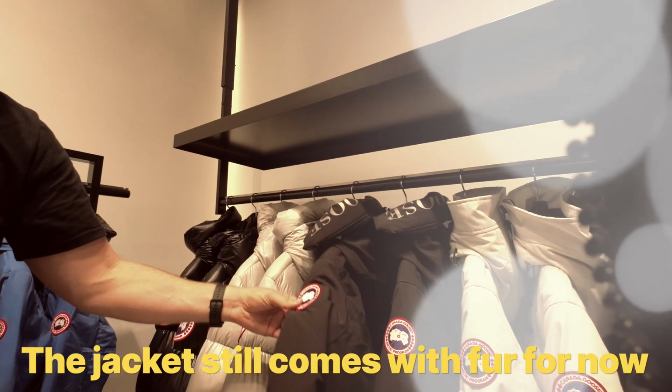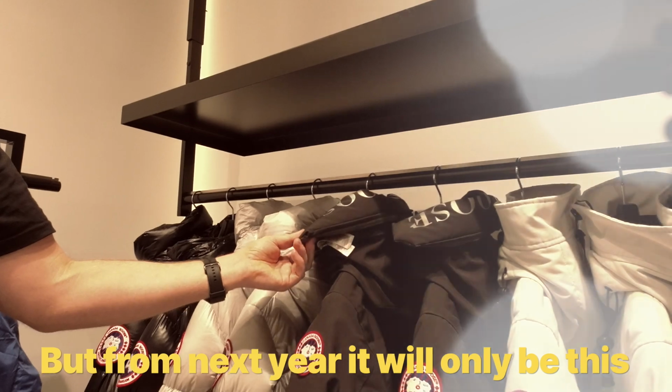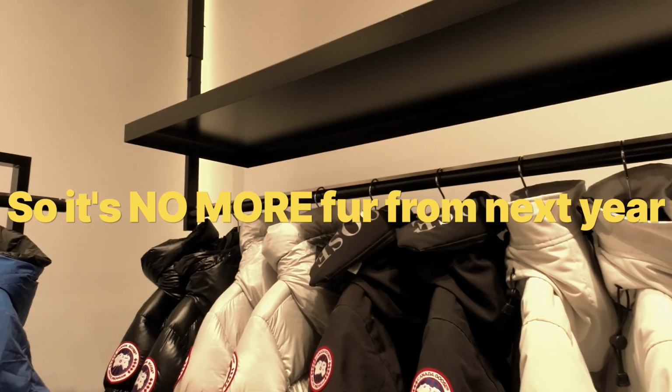So for example, the jacket still comes with the fur for now. Yeah. But from next year it will not be only this, so it's no more fur from next year.